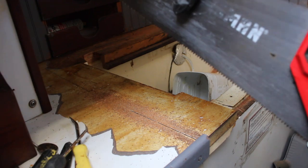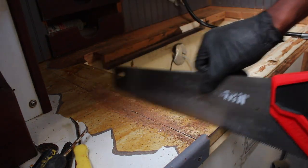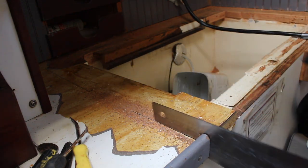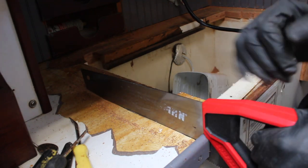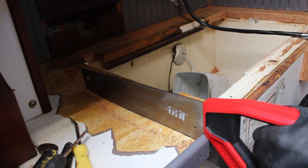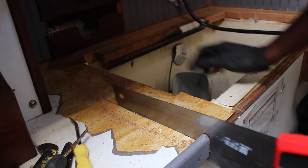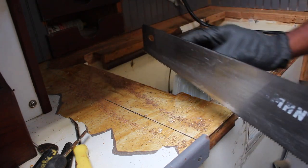Takes more effort, but this actually cuts straighter than the jigsaw. So whenever the jigsaw battery is charged, I'll just follow this line. That might be a little easier to keep it straight. I think the saw is curved a little at the end.